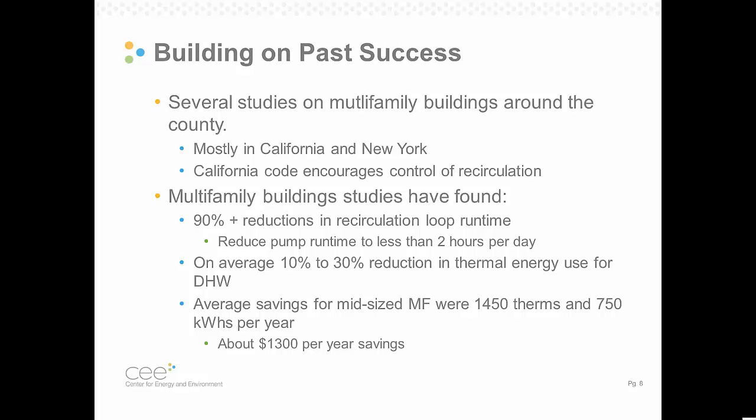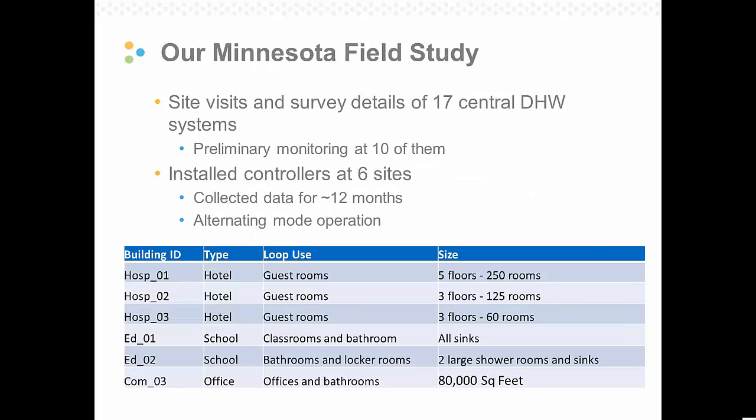It's a pretty good amount of savings, and we wanted to look at how that would reflect in Minnesota buildings and this larger commercial building population, because the systems in those commercial and hospitality buildings are very similar, but the usage profiles do tend to change. So for our Minnesota field study, we had a couple of phases. We looked at 17 different central DHW systems for our first phase, where we did site visits and surveyed those sites.